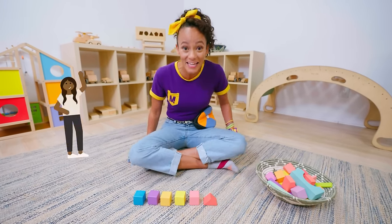Hey, we already used two of our senses, feeling and hearing. I wonder if we can smell anything. Let's try. Actually, I smell something really good. I bet it's these flowers. Let's see. Oh yeah, they smell so good.